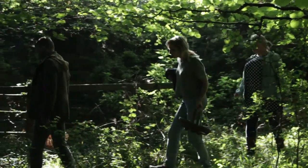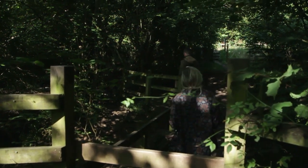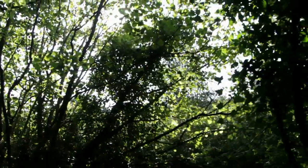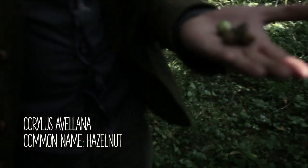Well, we're just going to go through this little wooded area across to another hillside which has got a meadow at the top. But even in this little wooded area, if you look up, firstly, you'll see on the ground that there's the odd nutshells and what have you. We've got some English hazel and some cobnut trees here.